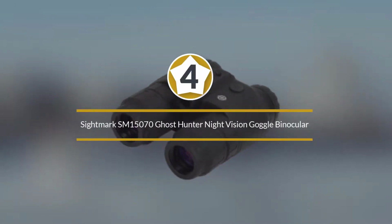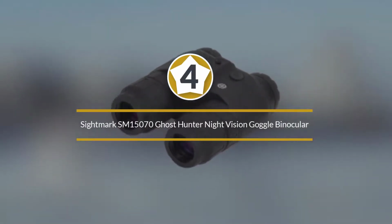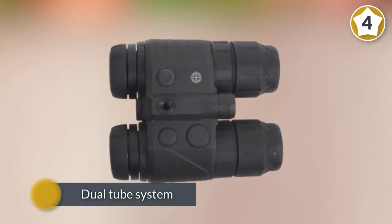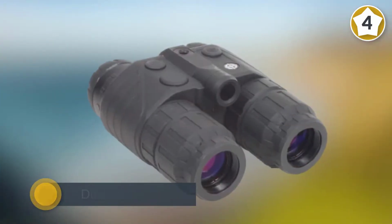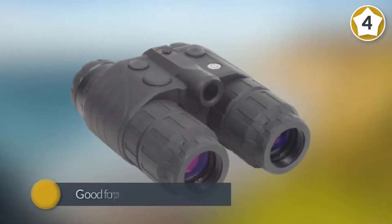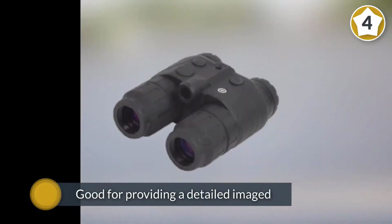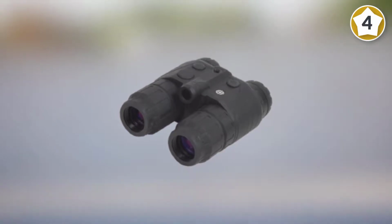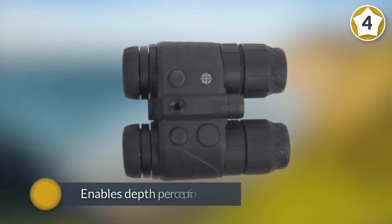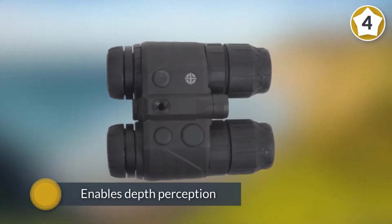Number 4. Sightmark SM15070 Ghost Hunter Night Vision Goggle Binocular. Sightmark company is known for its best products. You can now get this one knowing that it can deliver on the best technology. The dual tube system provides for more comfortable viewing as compared to the other models. The system is still good for providing a detailed image and also enables depth perception.